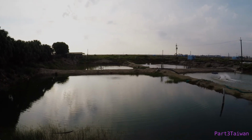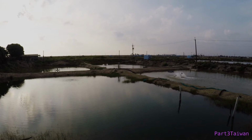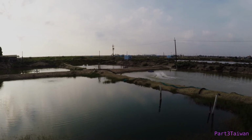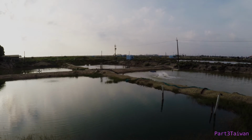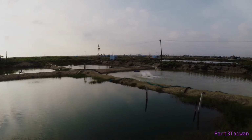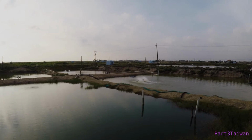Taiwan, like Holland, along the west coast has some very low-lying areas. So they have reclaimed the land and turned it into fish ponds. Different areas have different fish specialties. I know Shuijia, further north, has milk fish as their specialty. Don't know what this area's specialty is, but there's lots of fish ponds here along this stretch of the coast.